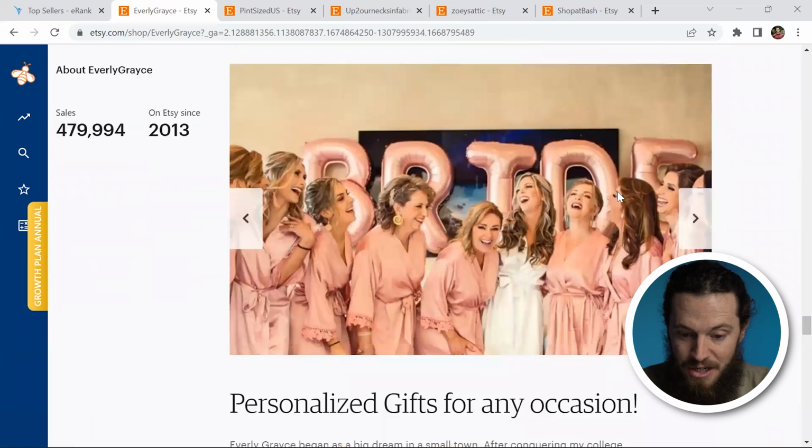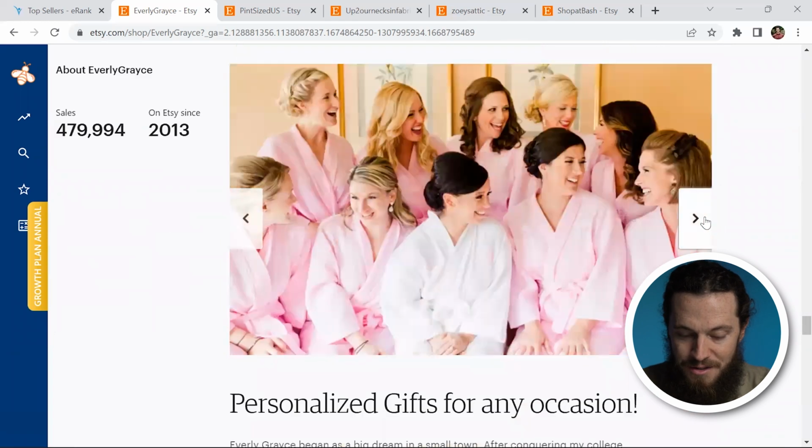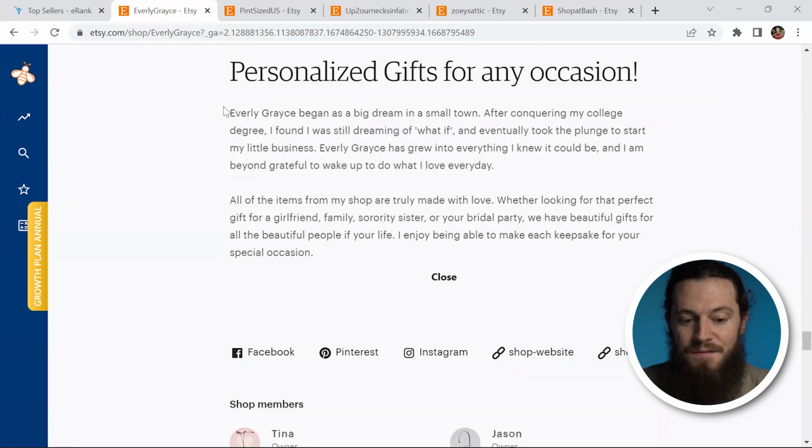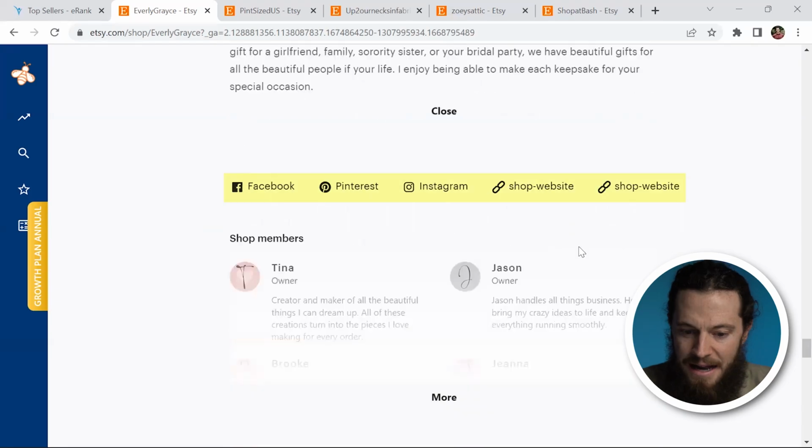For their About section, looks like they have a lot of great photos showcasing different bridal parties, and that's the main group that they're targeting in their shop. And their About section is very personal, sharing their story on how they got started so that they can very easily connect with their customers. And a lot of the times, if a customer connects with you, it'll be another reason for them to buy from your store. You'll see they're very active on social media, so they're on Facebook, Pinterest, and Instagram.